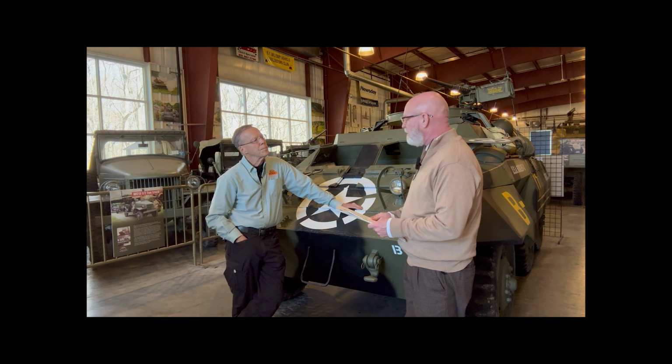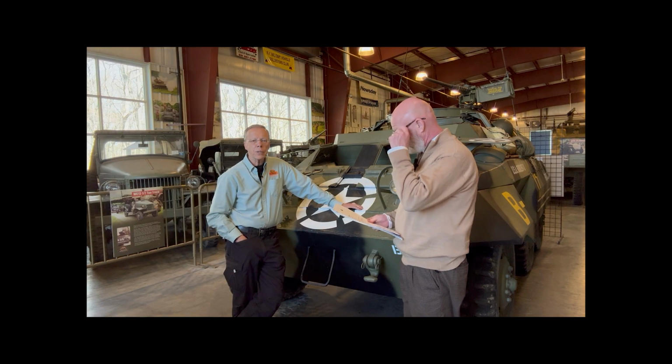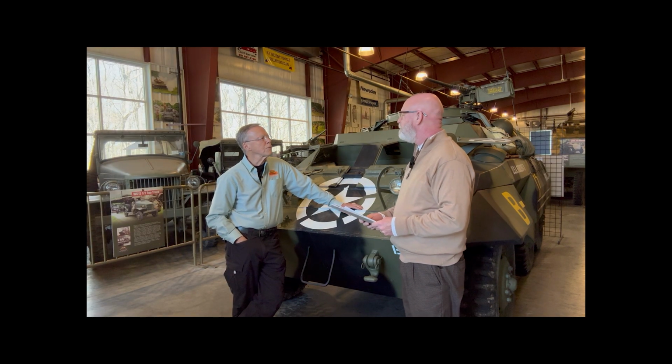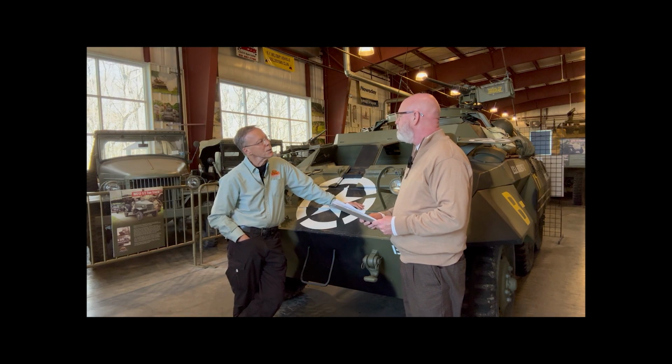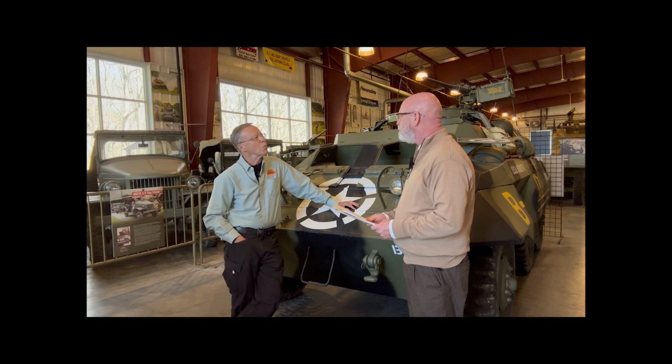And who manufactured these vehicles? It's made by Ford Motor Company. Okay, and when did they make them? They made them between 1942 and 1945. I think they were about 8,300 of the M8s made, and its kissing cousin here, the M20, about 2,500.